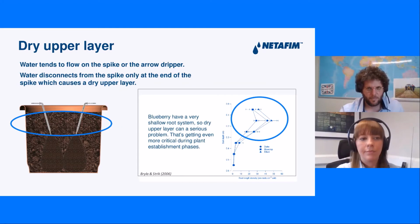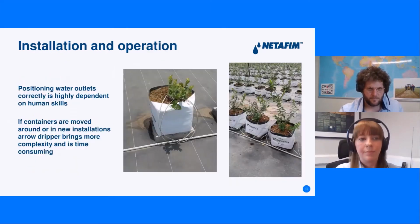Also, a certain level of skill is required during installation. It is possible for the stakes to be inserted too deep into the pot. This can be particularly problematic for a crop such as blueberries, which have a shallow root system and a very open media. Furthermore, installation can be labour intensive and time consuming if containers are to be moved around. However, we've got a solution for this, and Tom will explain more.